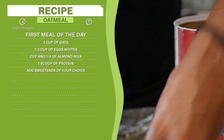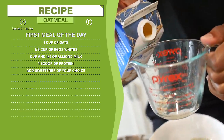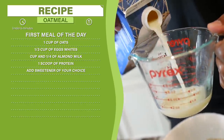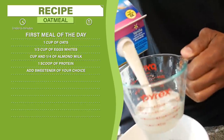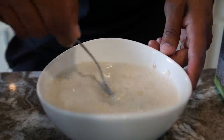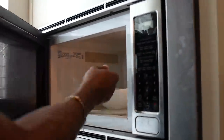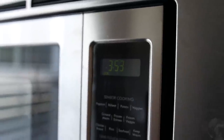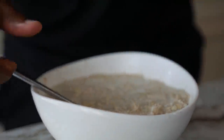We're gonna do 1/3 of a cup. So 1 1/4 cup of almond milk. Then we put it in the microwave for 4 minutes. Now it depends on your microwave. I'm gonna end up adding some protein to this.